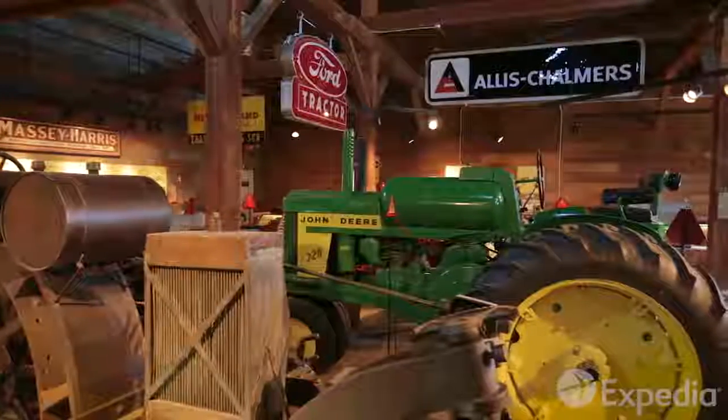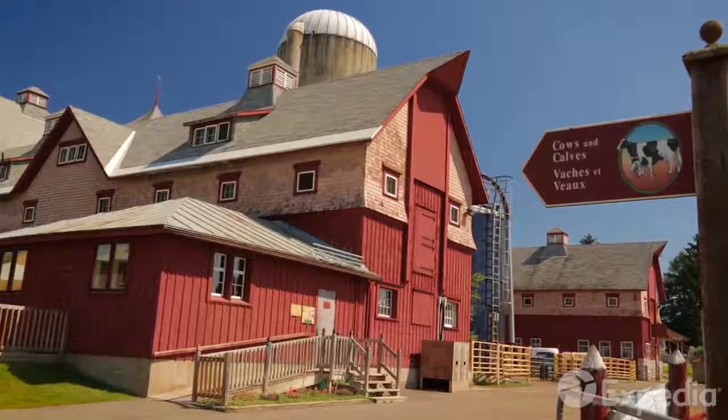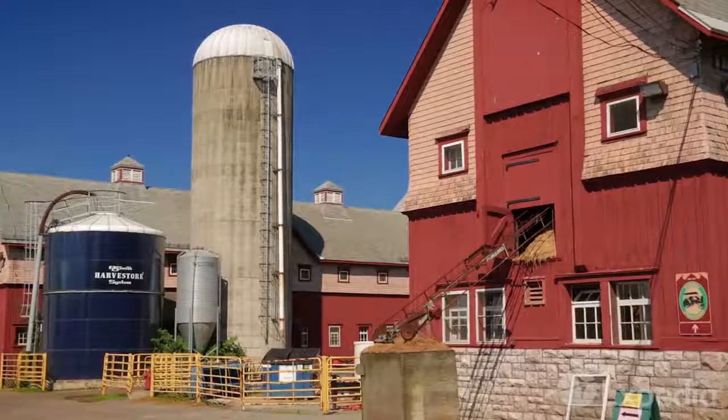The Canada Agriculture and Food Museum is the living proof that this green city loves fresh produce. Learn about growing your own food, meet the animals, and check out the machinery in this working farm in the heart of the city.